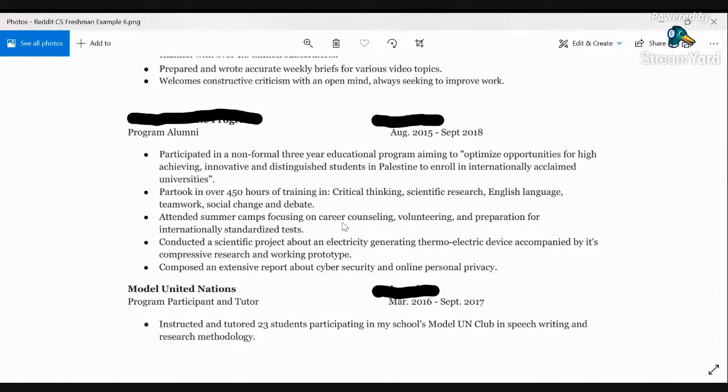Attended summer camps focusing on career counseling, volunteering. I think they should probably break this up too for the different programs. So they actually can have a section called like accomplishments or maybe even scholarships or high achievements or whatever to break up some of this. I think that would be a great thing to do. And then it says Model United Nations, instructed 23 students participating in my school's Model UN club, and speech writing and research method.